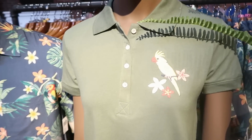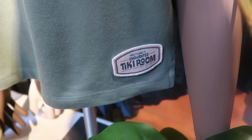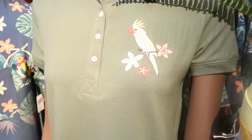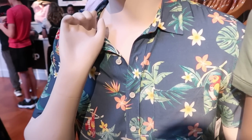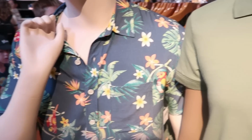And it looks like they even have some brand new shirts here, like button downs. It's embroidered there with the bird. And down here, you have a little patch that says Walt Disney's Enchanted Tiki Room. Like, that is really neat. And they do actually have a men's shirt as well that says Walt Disney's Enchanted Tiki Room. That one there is really soft, though. $59.99.